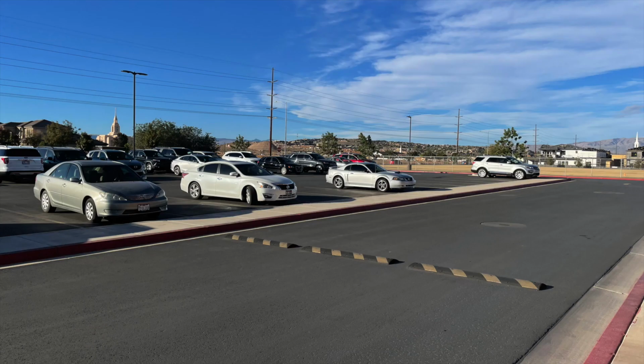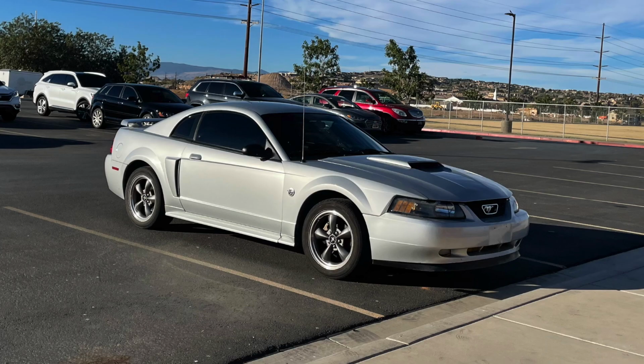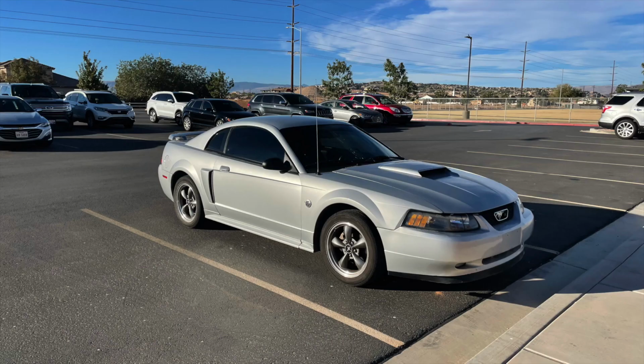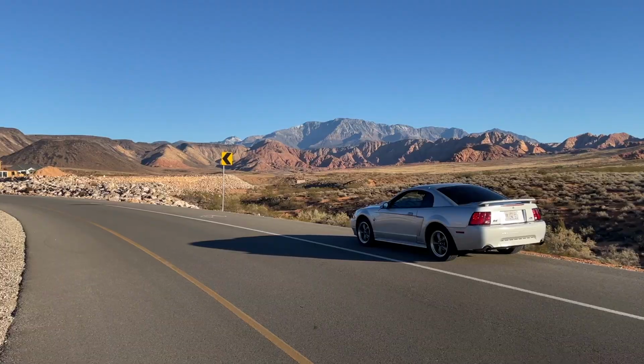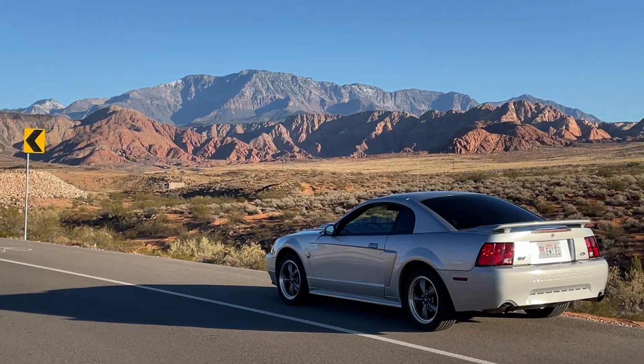I'd go to my boy's school to go put money on his lunch account, and running errands in the car was fun. It's just doing grown-up things. It's kind of how I see it. When I was a kid, I would have loved to just leave the school and go out and drive around in a Mustang. And this is one of my favorite views in southern Utah.